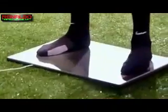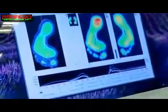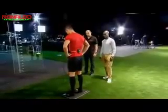This mat is actually a very sensitive pressure sensor that measures takeoff force. And the key thing is having his hands on his hips, correct? We're going to try not to use the arms as an extra counterbalance. So that's why we do this, so that he can't use his arms for elevation. We're just trying to concentrate on explosive leg power. Okay. 3, 2, 1.